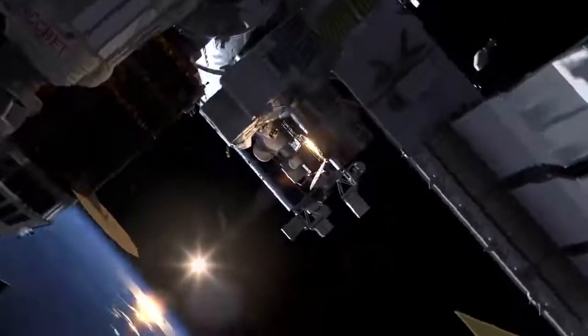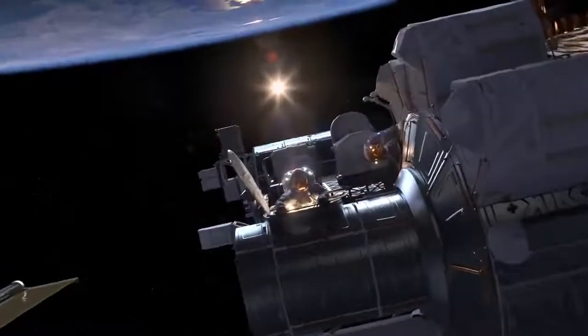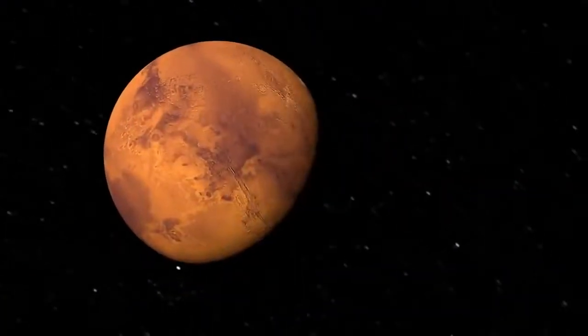And there, we're going to be able to test out all the hardware and the habitats and the hatches and the suits and the rovers that'll allow us to prove out those technologies. The moon will lead the way to Mars, and we should be there within the next couple of decades.